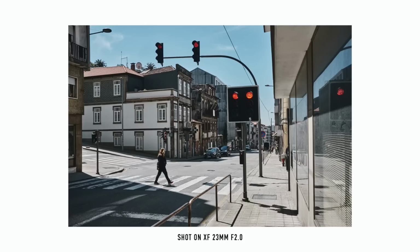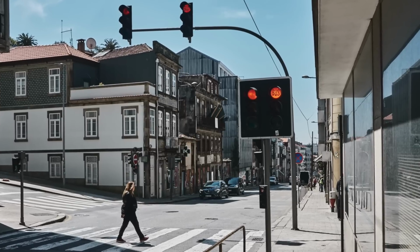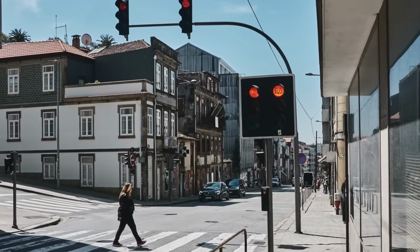The first lens on my list is that 23mm f2.0, and I absolutely love this lens, and the only way I'm replacing this lens is if Fuji announces a Mark II version. It is a hair or two better than the lens that's included with the Fujifilm X100V. I had to do a good amount of testing, and then I came to the conclusion, and talking to some of the engineers at Fuji, they confirmed this as well.